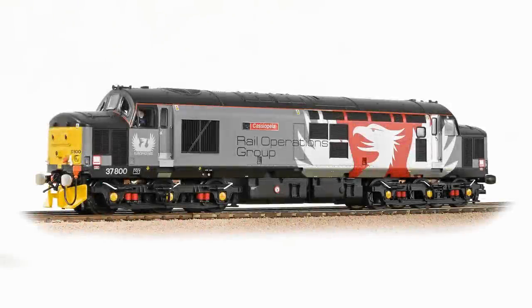Next on the list, we've got a more modern locomotive. We've got a Class 37/7 and 37/800 Cassiopeia in Euro Phoenix livery. That's been released both DCC ready and DCC sound fitted from the factory. The price on those is £179.95 for the DCC ready version and £269.95 for the DCC sound fitted model. So something a bit more modern there. It's very nice. Yeah, it is actually quite a stunning livery, to be honest.